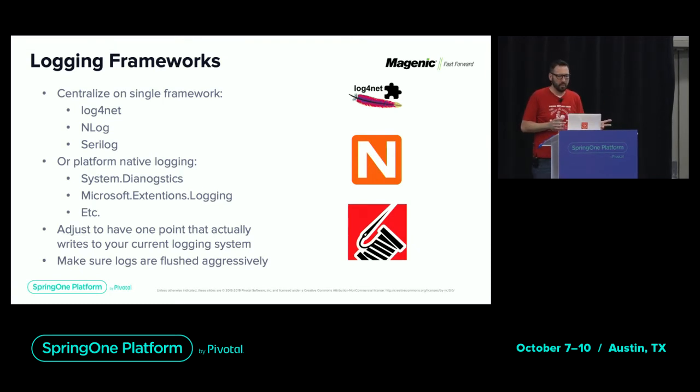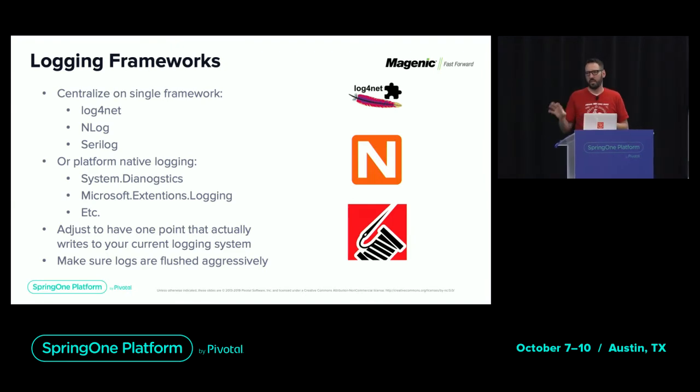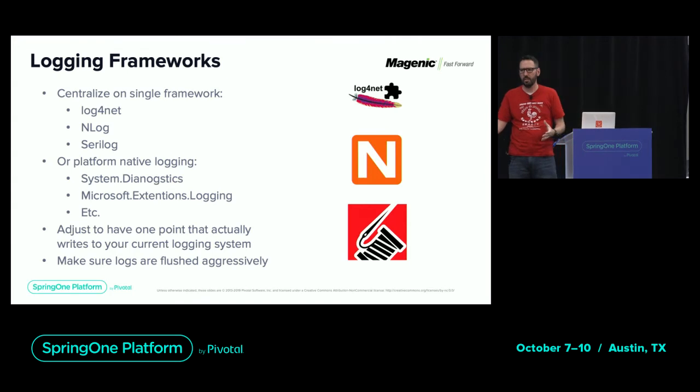Don't have your code have 2. Adjust your code to have one endpoint that actually does the writing. And it can still write to the file system. I'm not saying change that. Keep it in line to what your current environment has, right?